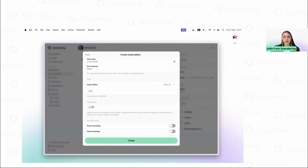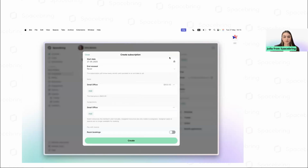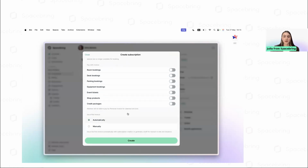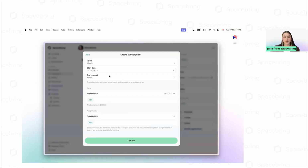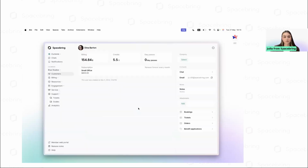Once you save it, you will need to assign this office to this user or to the company. You can select the entire office or the specific number of seats. And then you can configure the other fields in the subscription, select the necessary cycle, start date, and so on. This way, you can conveniently manage the office rental applications and have quick access to the user profile. In addition to this, you can always access their contract and documents from the attachment section.